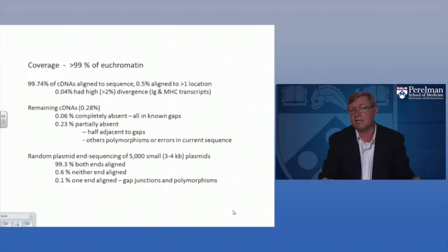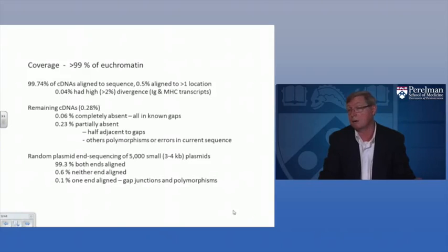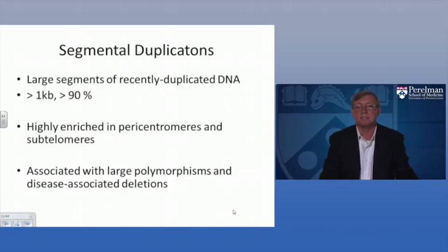There were a very small fraction where neither end aligned, suggesting that the entire small fragment was missing from the reference sequence, which could mean either a polymorphism between the genome from which the plasmids were prepared and the reference sequence, or it could mean that the plasmids actually fell within one of the remaining gaps in the reference sequence. So I mentioned segmental duplications a couple of times.